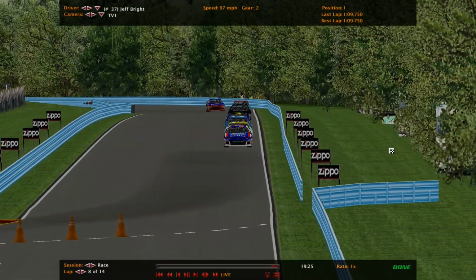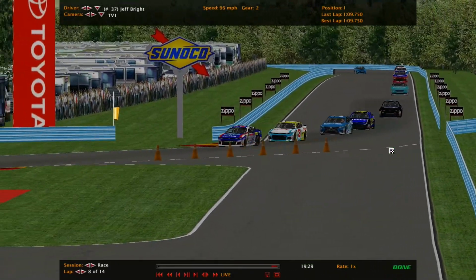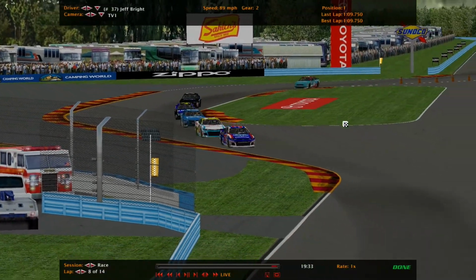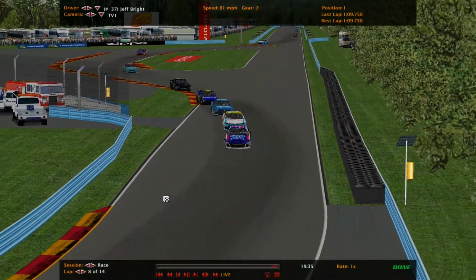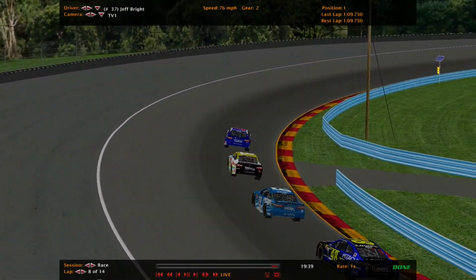And that's... I don't even know what I'm trying to do here again. But let's take a look at the replay of that stage finish. Pretty exciting. Hopefully that'll be like that when they come to the checkers.